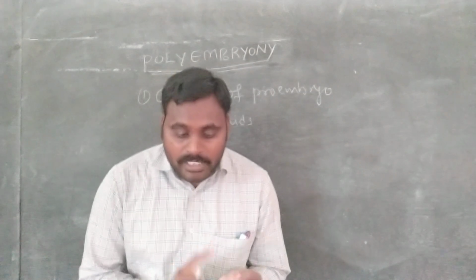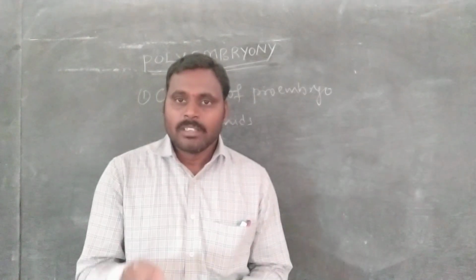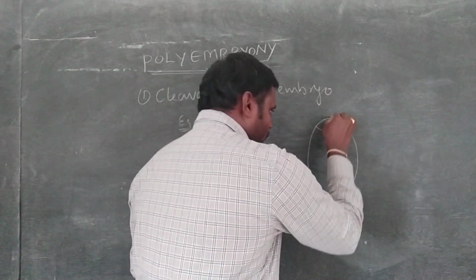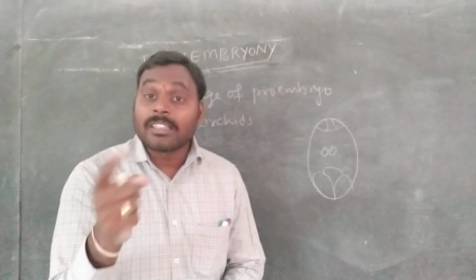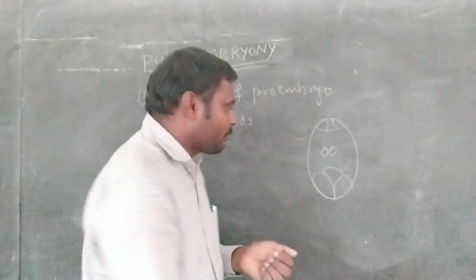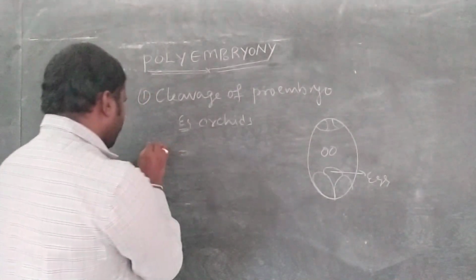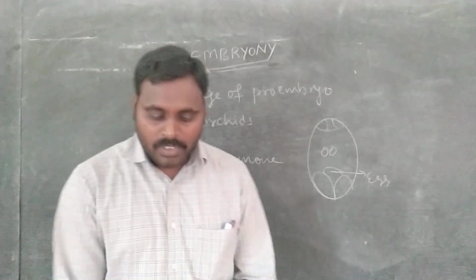The next one is formation of embryo by cells of the embryo sac other than the egg. If we take the embryo sac, this is the egg and the central cell. The embryos are formed from cells other than the egg, not from the egg. Example for that, Oryza.